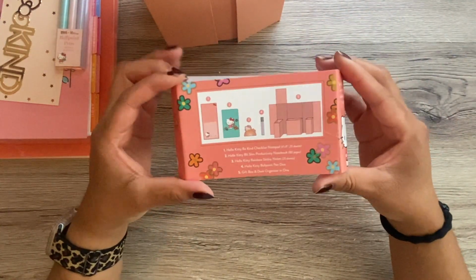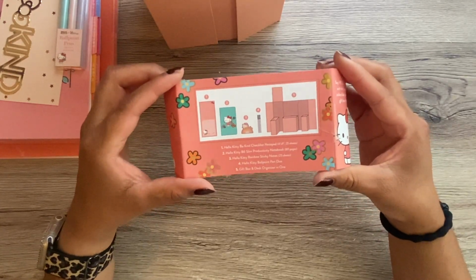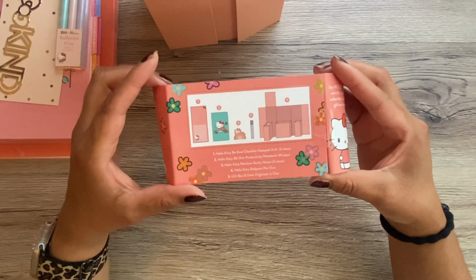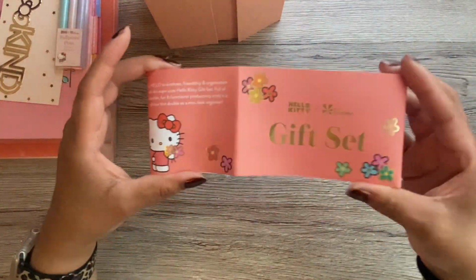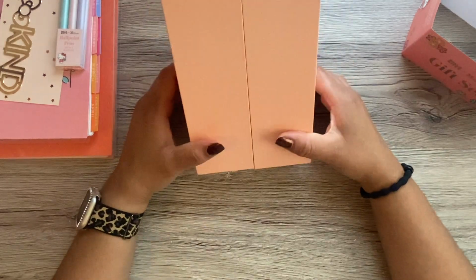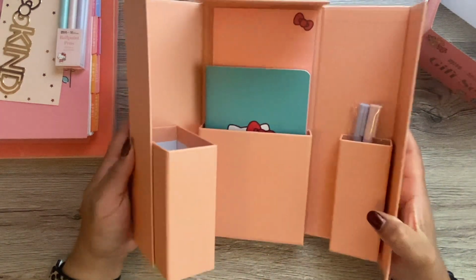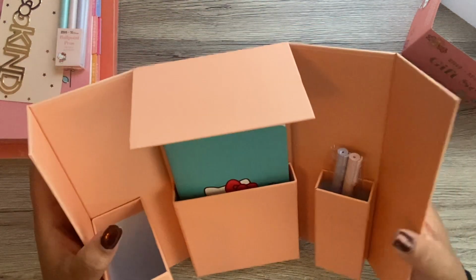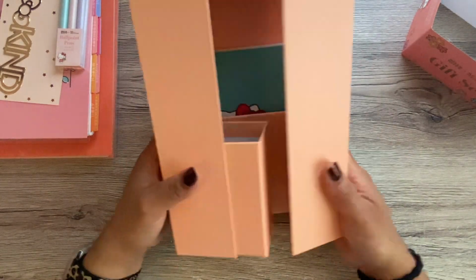has the box. It has a notepad, a little B6 slim sized notebook, some sticky notes, and a couple of pens. And even the packaging on this is so cute. So you got this little box here, and you open it like this, and you have space for a bunch of different little things here. And it's magnetic, so it'll stay closed like this on your desk.